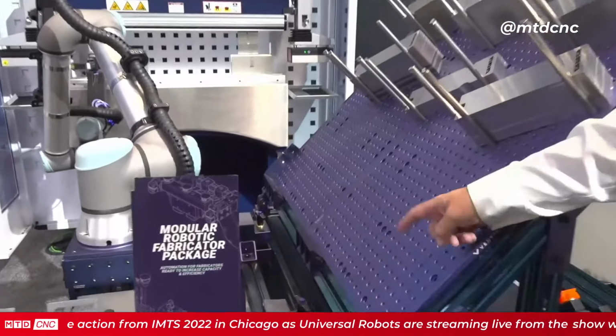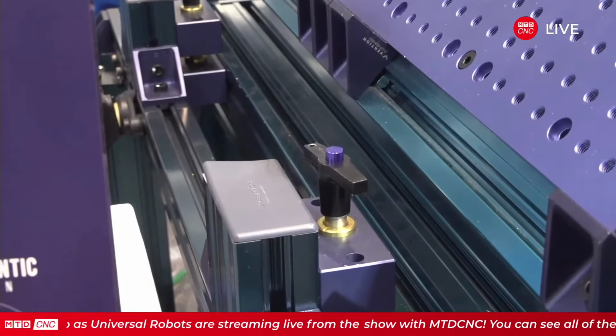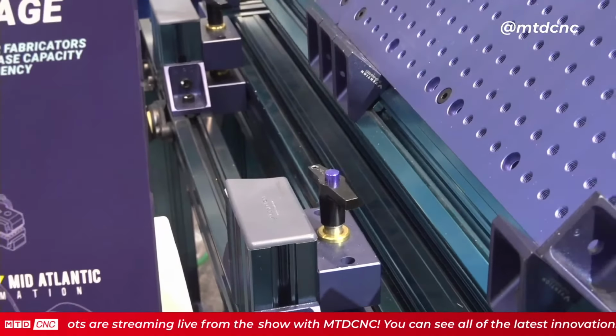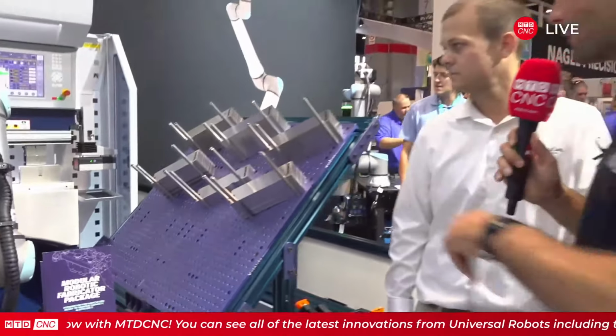These things here? Yeah, so you can pull those pins, and you can have 3 or 4 carts, so there can always be one at your punch press or your laser for breakout, one in transportation, and one at the robot for bending. Brilliant.